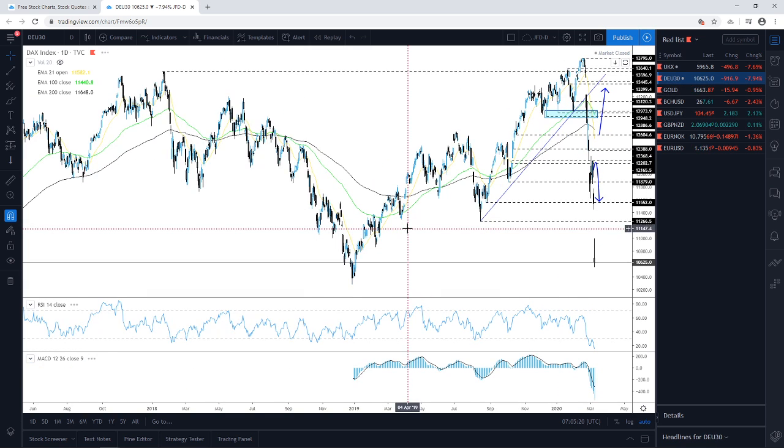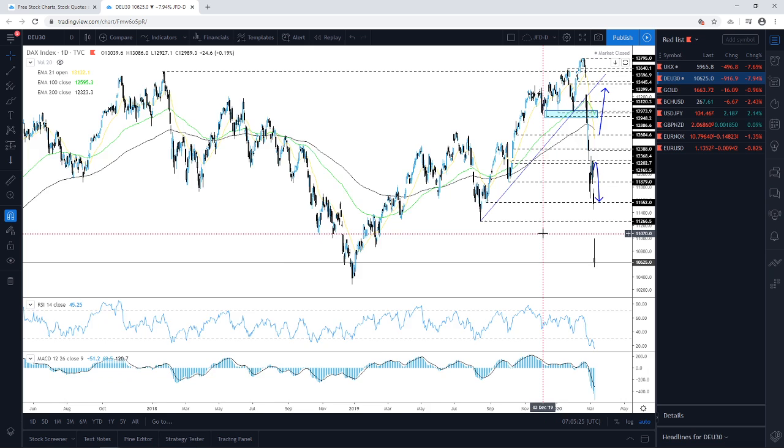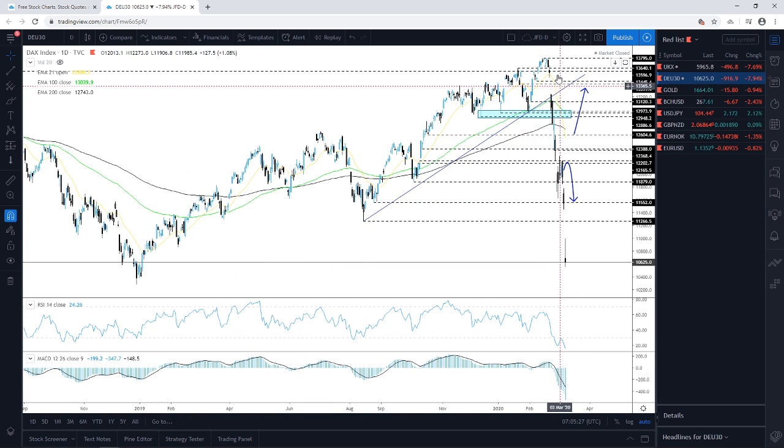German DAX. The German DAX, as you can see, this is the daily chart, by the way. You can see how many runaway gaps we had here to the downside. So 1, 2, 3, 4, even 5. So of course, all this does not look good.